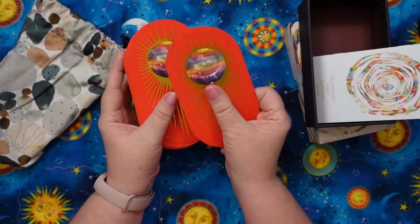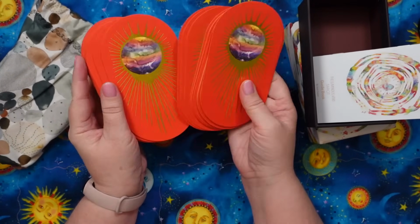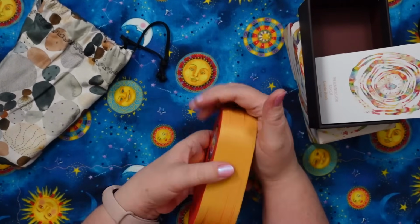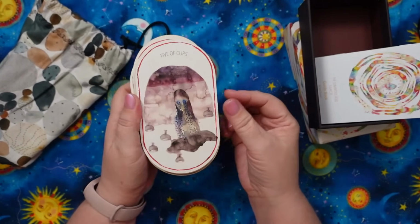Rose petal finishes are not very cheap to do. The gold foiling was just stunning. The way that it was applied against the rose petal finish, so beautiful. The matte antique gold gilding just holds up so well. It's just a beautifully produced deck, and I'd never seen one that was in this shape before.